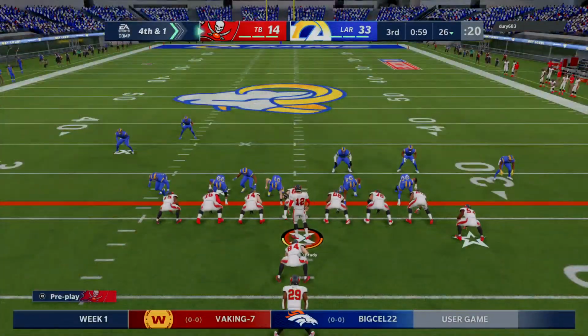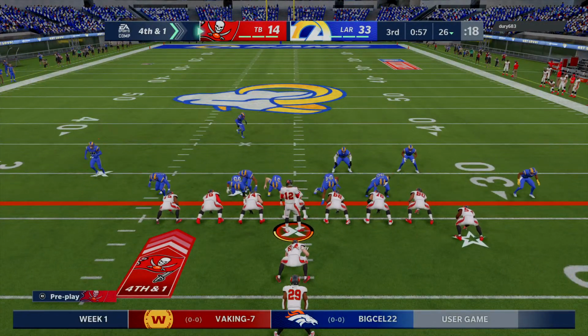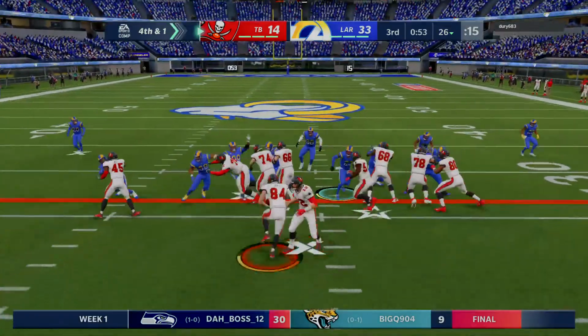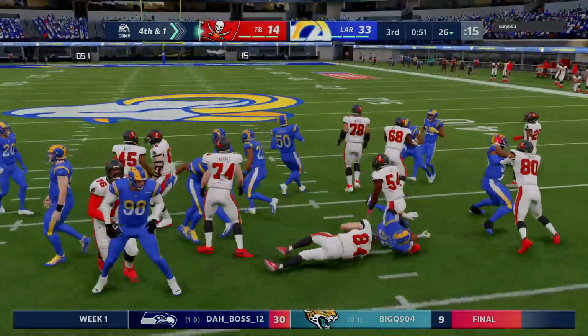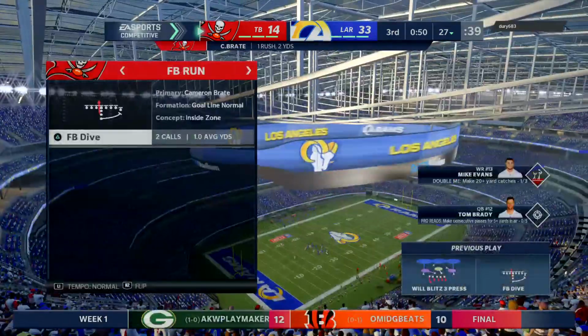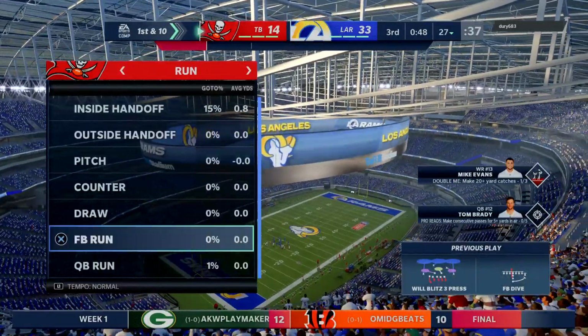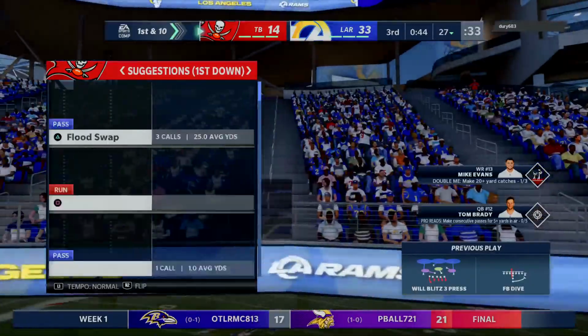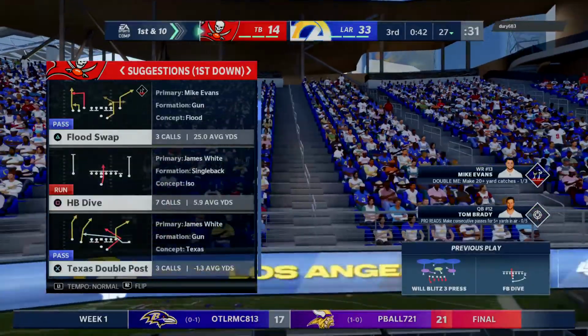And how about this one now? In their own territory, a gutsy call. They're going to go for this on 4th and a yard. Oh, they go with a tight end carry. And he's able to pick up the first before he's taken down at the 27. They only needed a few inches, but still some anxious moments there, but they do convert on 4th.